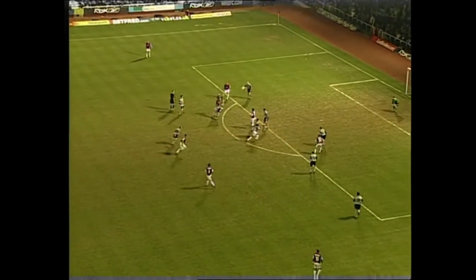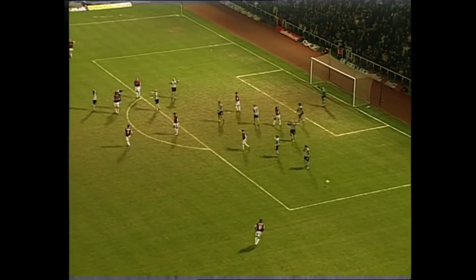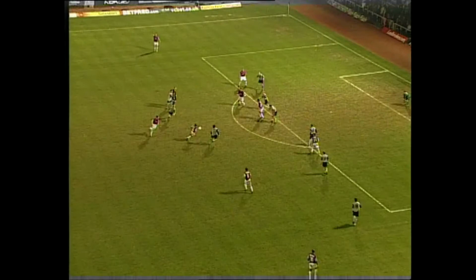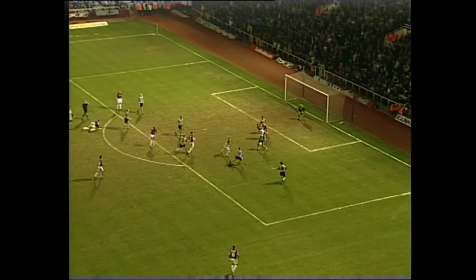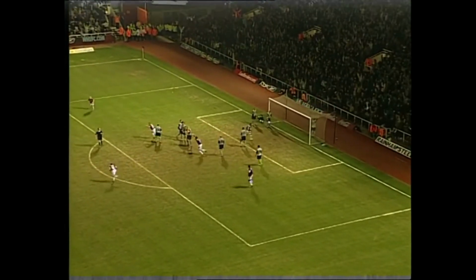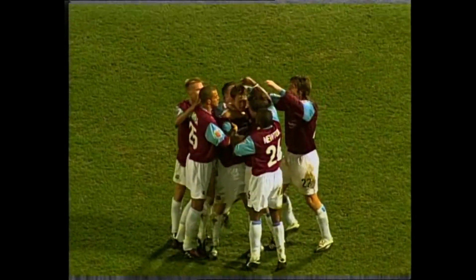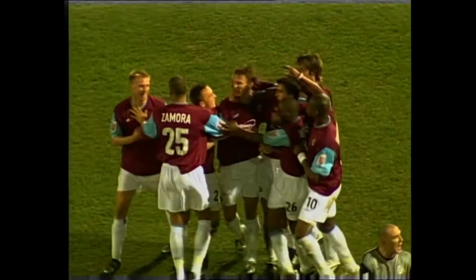A touch from Rio Coca, trying to get the one-two going. And in doing so, he was fouled. Free kick given, which Sheringham will take. Oh! What a classic free kick from Teddy Sheringham. A glorious free kick on the magical 76-minute mark to put West Ham ahead.